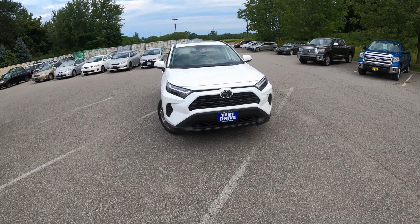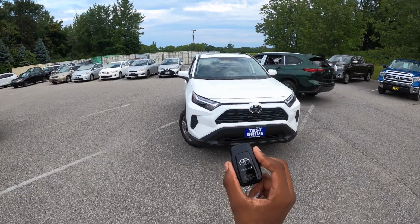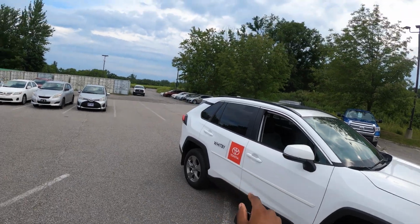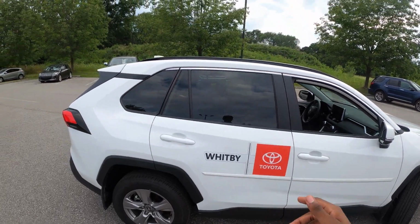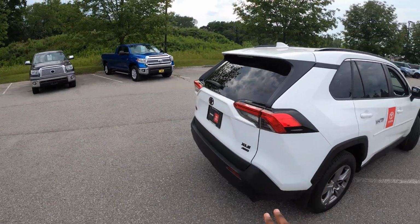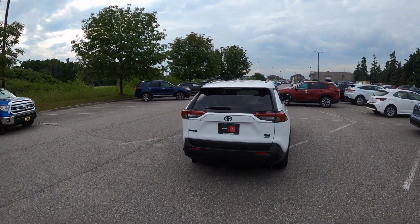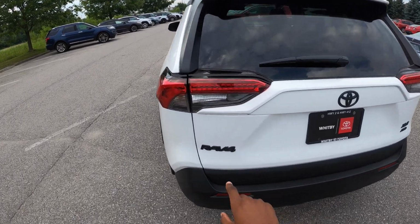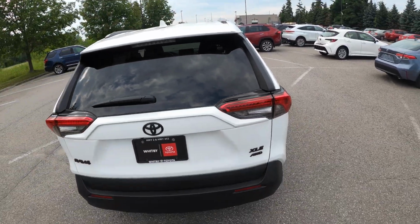Alright guys, welcome back. Today I got the keys to a 2023 Toyota RAV4 XLE with all-wheel drive, and on top of that, it has the convenience package. Once again, huge shout out to Whitby Toyota for lending me this beautiful Ice Cap White RAV4, which is so good looking. Maybe to the untrained eye it would look like a regular RAV4, but notice these emblems are all blacked out, which makes it look so good.